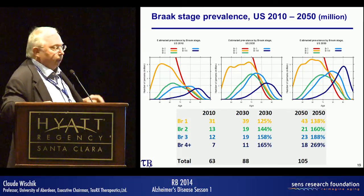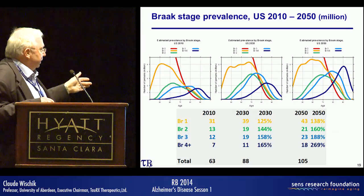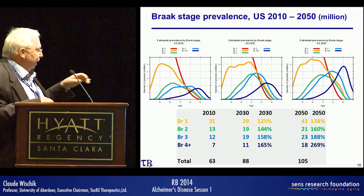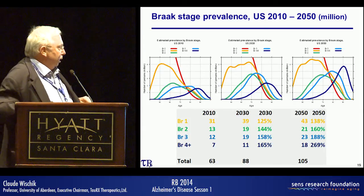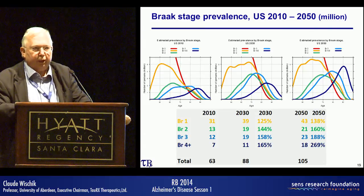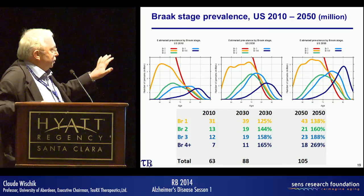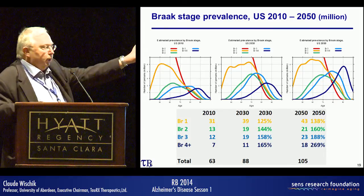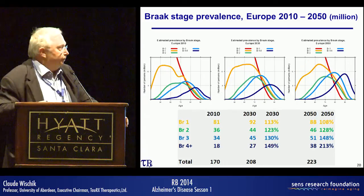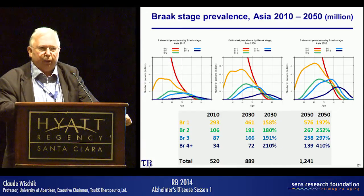Now, you can see how this progresses over time. So you can see in 2010, there are 63 million people affected. In 2030, it's 88. And in 2050, it's 105. These are simply from WHO projection figures doing the same probability calculation. What's happening societally is this huge increase in the dark blue, the Braak 4 or beyonds. Same thing happens in Europe, essentially the same dynamic going on.